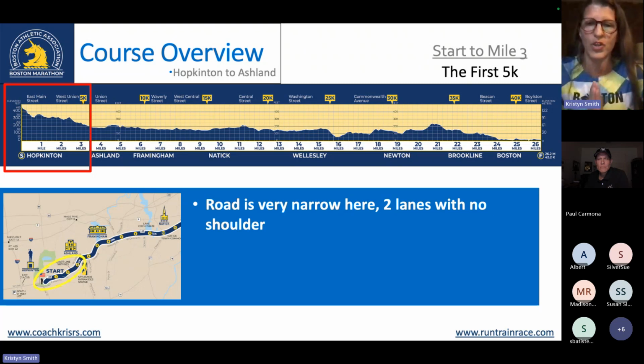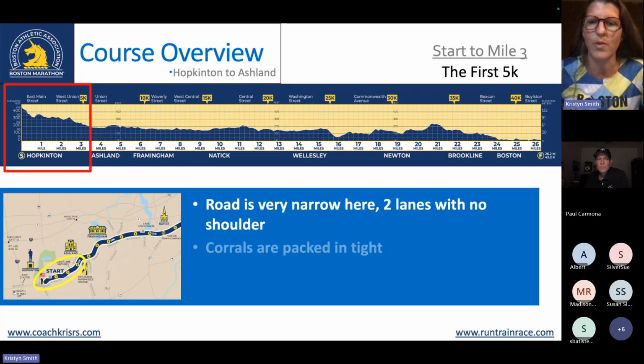There is no shoulder. You will see a lot of people, particularly if you're in wave 1, who will do a little wacky things that I don't recommend. Well, they are in such a hurry, they'll wander off into like the woods on the side to try to get around people because they're so anxious. That is not something I recommend. It is very tight here. You should expect to start out slow, but that's okay. That's an okay way to start a marathon.